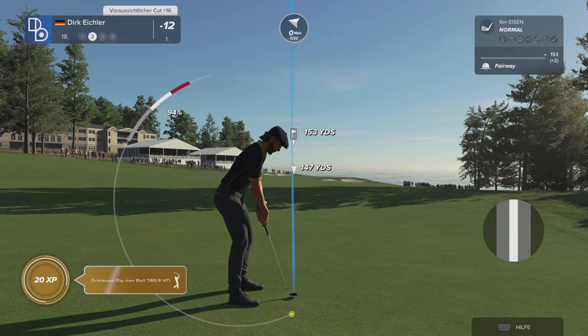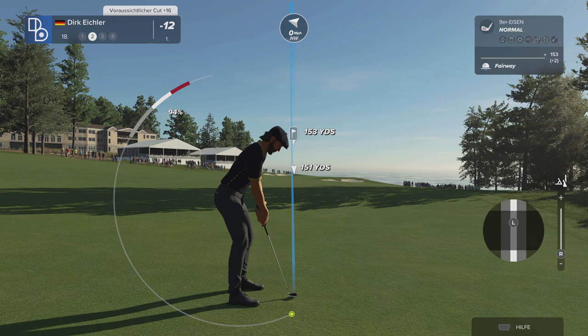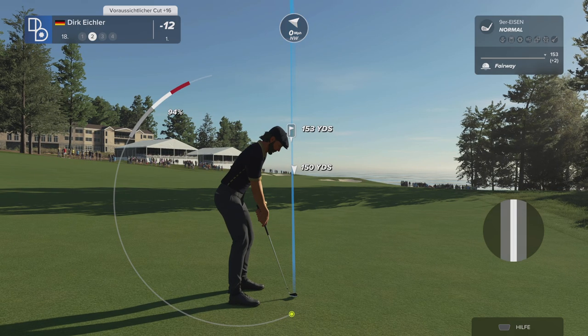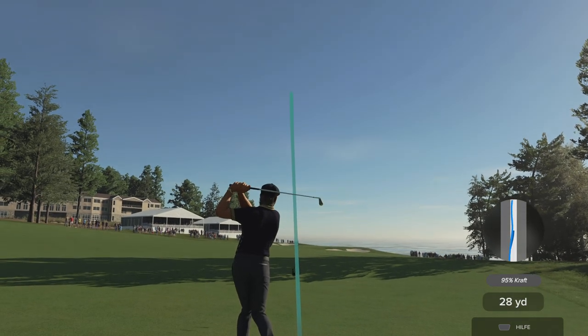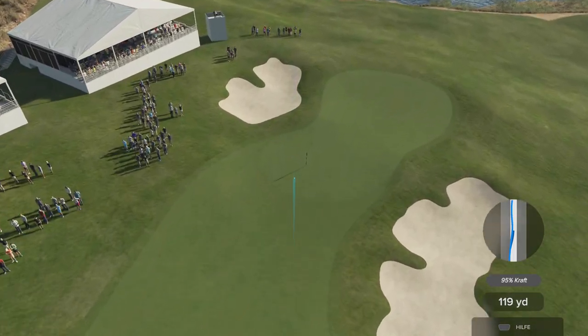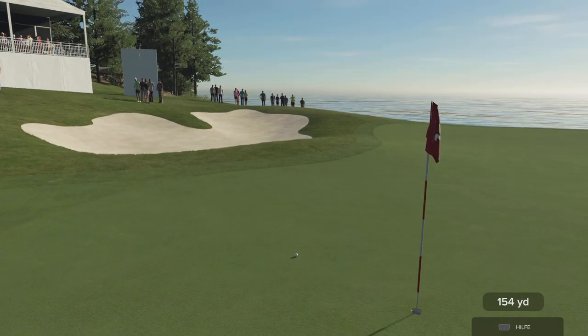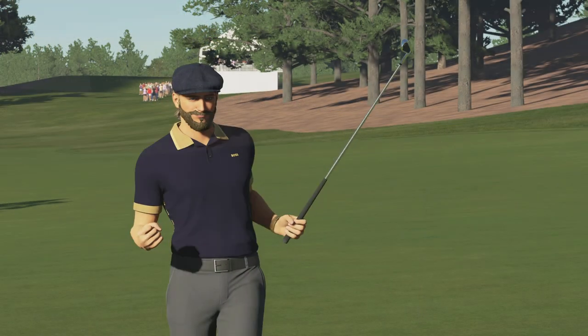Nicely done. And he's down there. Setting up here from about 155. Going with the 9-iron, I think. Should find the green here. Oh, that's a great approach shot.